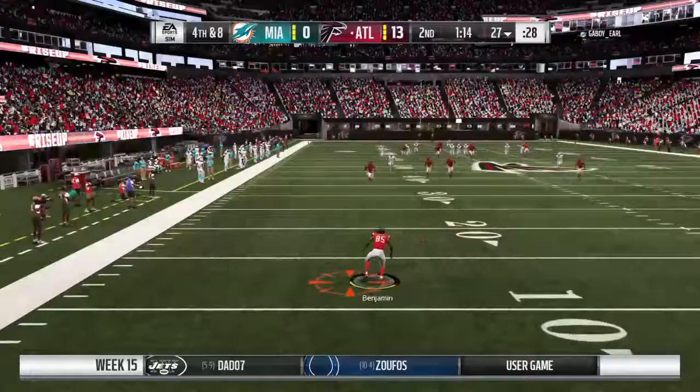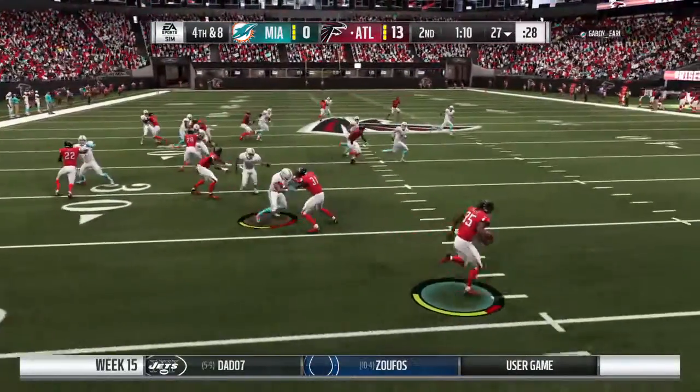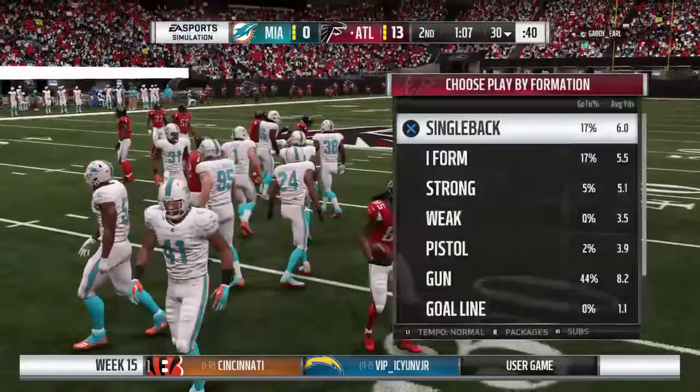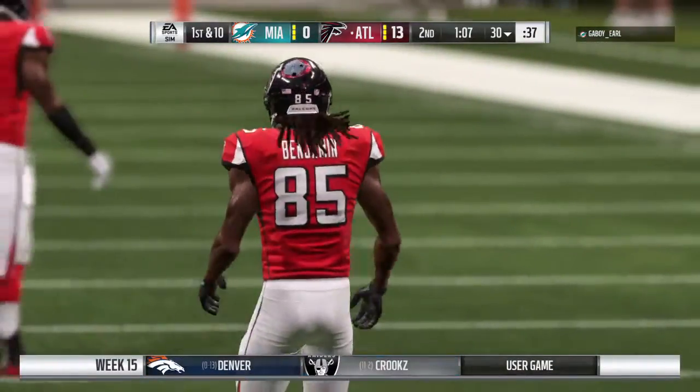He gets this one away, and boy, it's another boomer. Now Benjamin. A good return there, 17 yards. And possession will switch hands, 1st and 10.